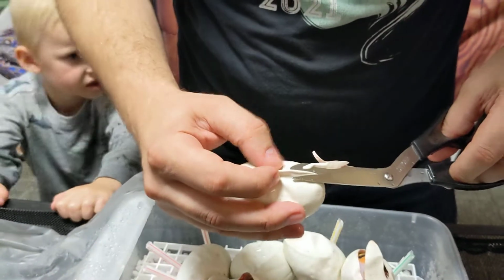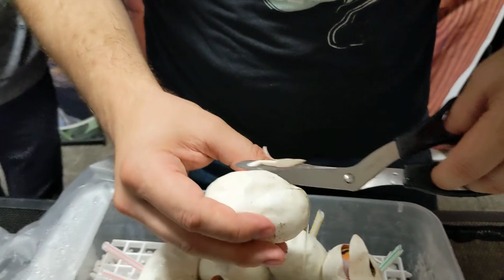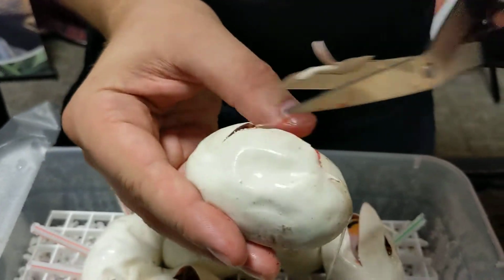Okay, hold on, Kyrie. Hold on, just a second. I know this is exciting, but let's finish first, okay? Just let Dad finish. Wait. There's only a couple more. Okay, I have to be seeing things.